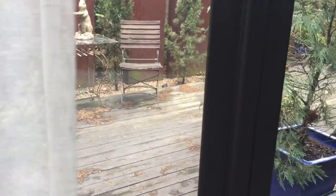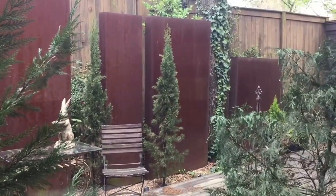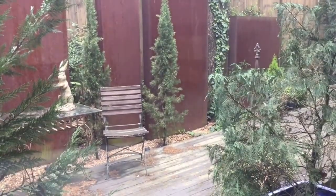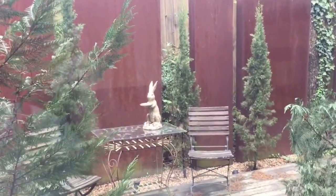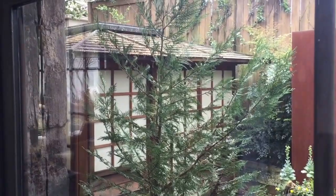This area off to the side across from the tub is an iron art garden, and I'm anxious to get that all fixed up with flowers in the spring and show you that. It's a very contemporary space, and this is a door that leads out to there, and there's also a hot tub out there in that little hut, so it's a really nice area.